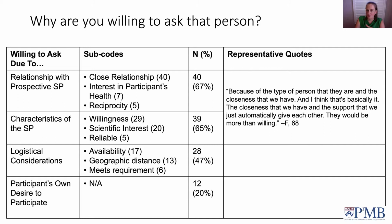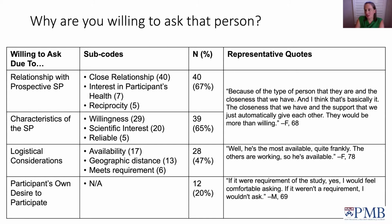People also pointed to logistical considerations, which is not surprising given the necessity for the study partner to show up for visits. So people talked about their availability, whether or not they were still in the workforce, the geographic distance they would have to travel to be a study partner, and whether or not they met the requirements of seeing them often enough to be able to serve as a study partner. And so for some people, they were chosen because they were the most available. And then the last thing we saw is that people talked about their own desire to participate. So they would be willing to ask just because they were interested in the study.